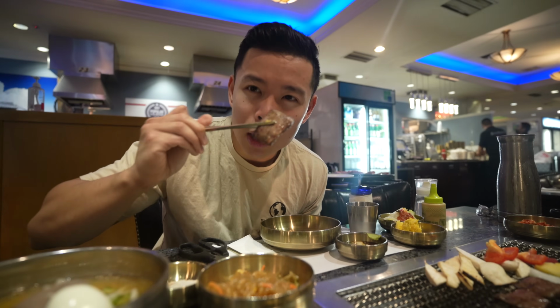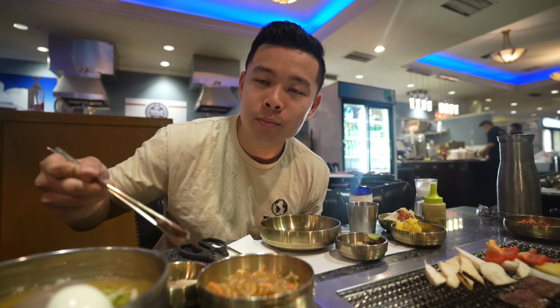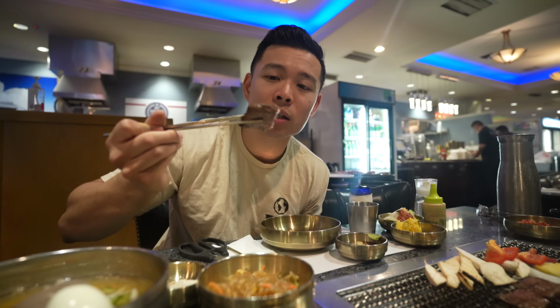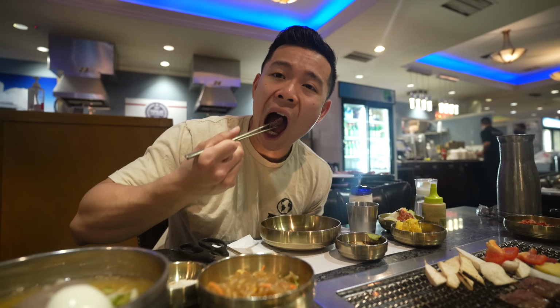Ooh, that's fire, literally. Comment down below how you like your meats, guys. Rare, medium rare, well done. This is perfect for me. Has a slight chew to it, still juicy, medium rare.